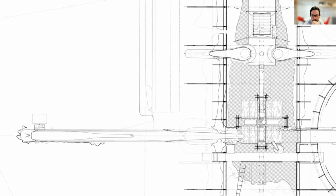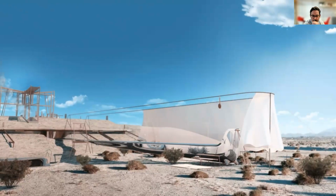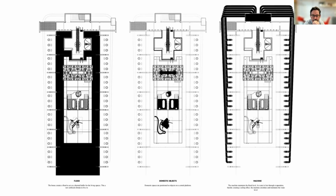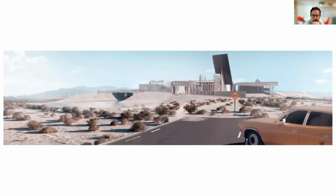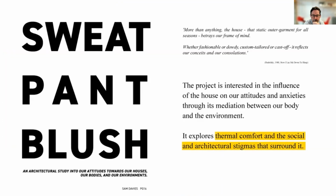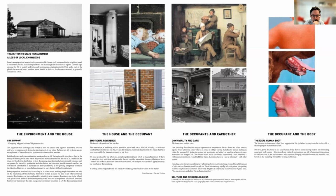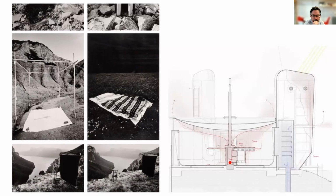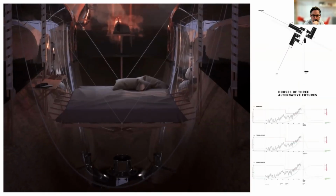Sam's Year 5 design project, again, is a portfolio submission. It is very much embedded in the ongoing theme of climate emergency and sustainability. In this, the work takes an interesting angle. Instead of looking at technological efficiency and other performance parameters, it examines the social and architectural stigmas that surround the notion of comfort. It looks at the origin of the discussion of sustainability and discusses behavior, questioning our reliance on controlled internal environments that are often taken for granted.